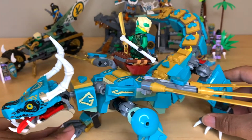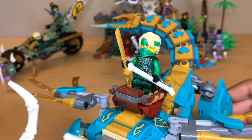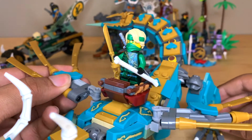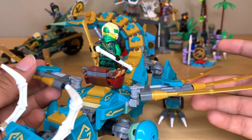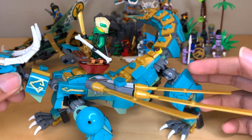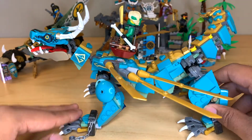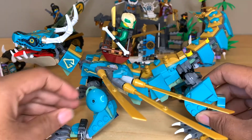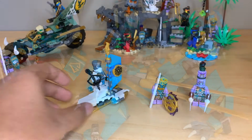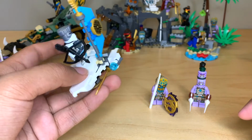We do have a saddle for Lloyd up at the front. This Lloyd figure is pretty nice with that new molded hair. And then this thing has really stubby little wings. Again, brick built, which I like to see. I far prefer these bladed wings to the cloth or vinyl wings. And then the legs have some pretty decent articulation as well, although this entire dragon does sit pretty low to the ground. Zane basically got a better version of that Nya flyer from the Jungle Chopper bike.